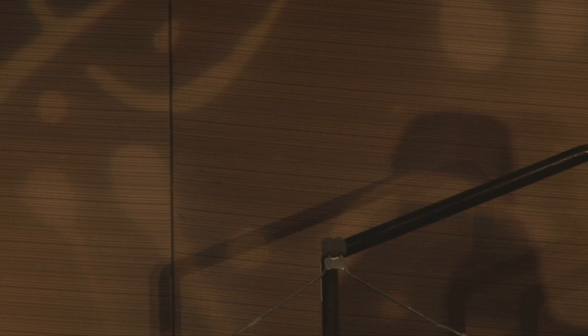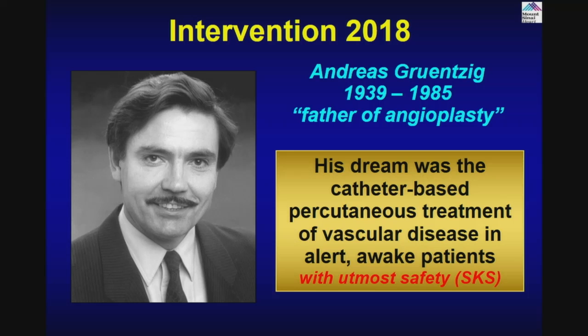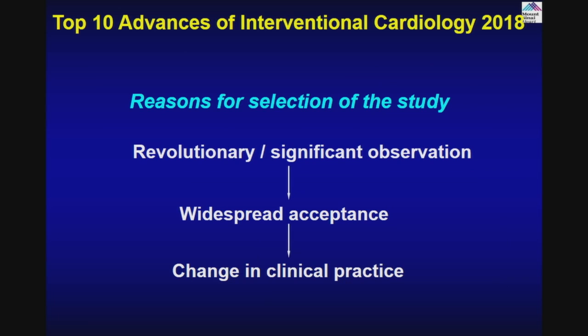Anyway, so let me just take you through our interventional cardiology advances. We always give tribute to Andreas Gruentzig, who is the father of angioplasty, where catheter-based percutaneous treatment of vascular disease is done in an alert and awake patient. And of course, we know now that valve replacement, particularly TAVR, patients are being discharged within 24 hours. And of course, safety is the one which we really added on. So basically, advances based on their significance, observation, widespread acceptance, and change in the clinical practice.